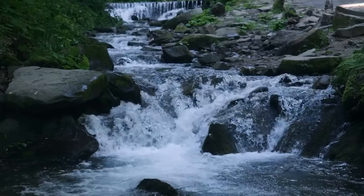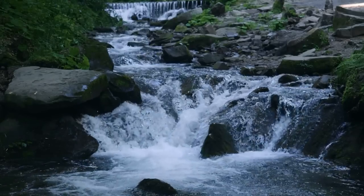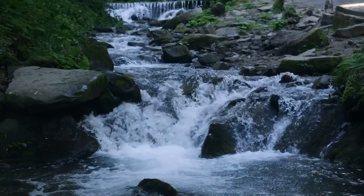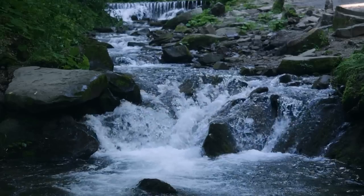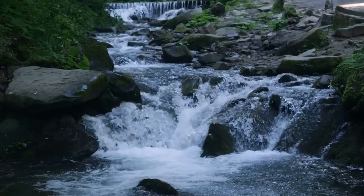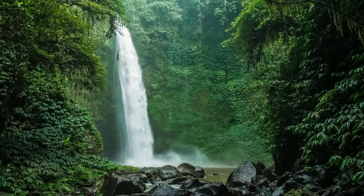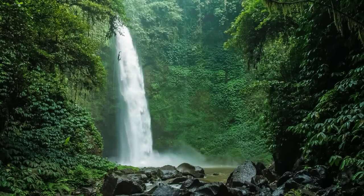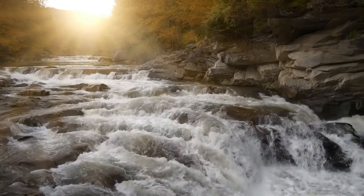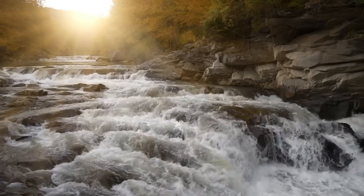And as the stress or tension touches the water, we can imagine the stream carrying it away, dissolving it completely into the current. Whether we're imagining the stream, focusing on sensations, or simply breathing, let's allow this process to feel easy and effortless.